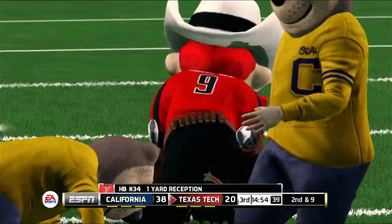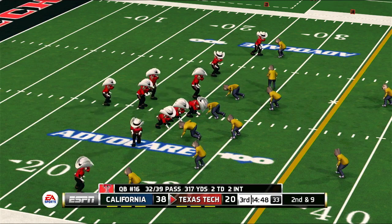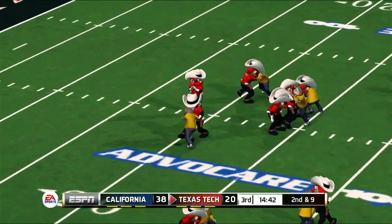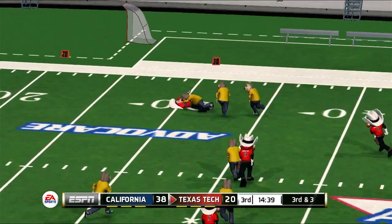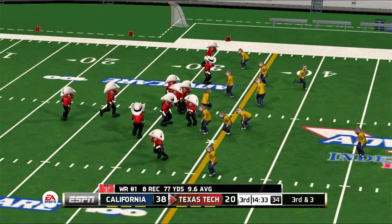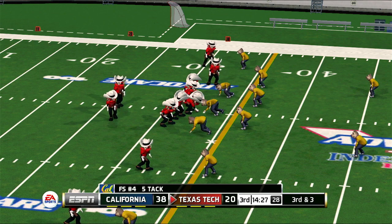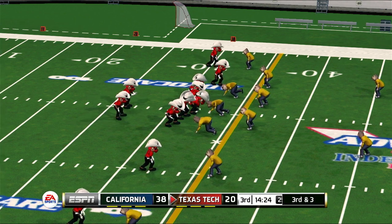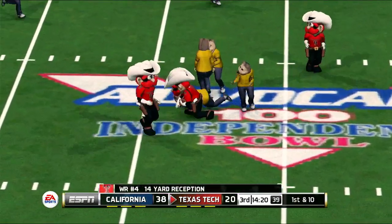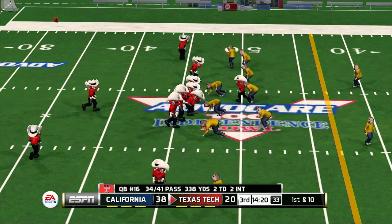Pulls it in and stopped in his tracks with that tackle. But he didn't have much of a chance on that play. Boy, this defense has a lot of speed. They're all over him by the time he caught the ball. He's got it with room to run. He's tackled at the 32-yard line. That makes it 3rd and 3. Down right around the 46-yard line. That makes it 1st and 10.